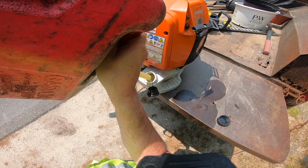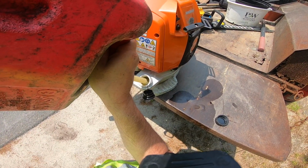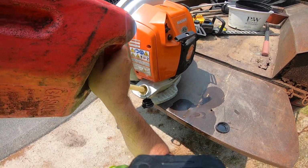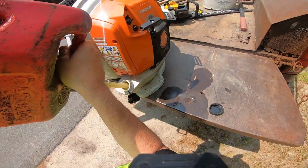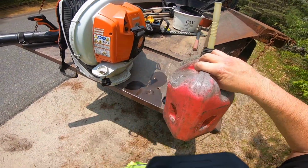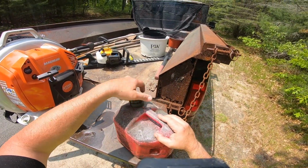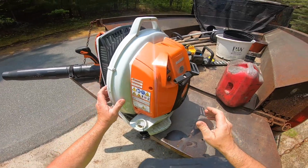I don't really think there's anything that beats gas-powered equipment, man. You get all this electric stuff, it's great, but when it comes to certain things, gas is where it's at, man. Electric just hasn't been able to do it yet. Cost effectively, I guess you want to say, to an extent.